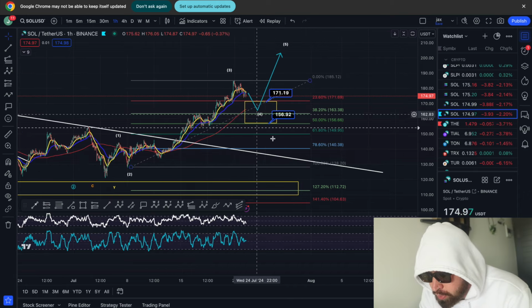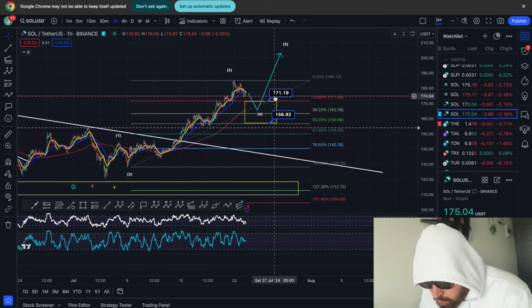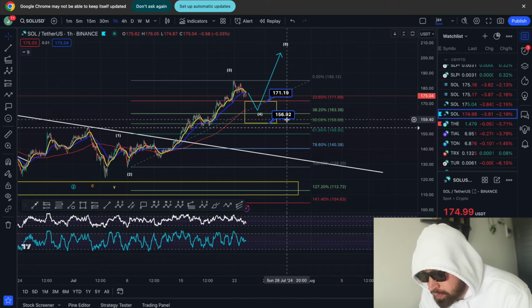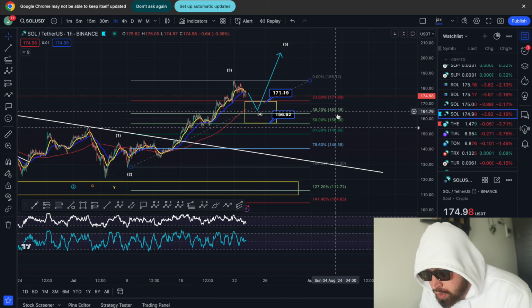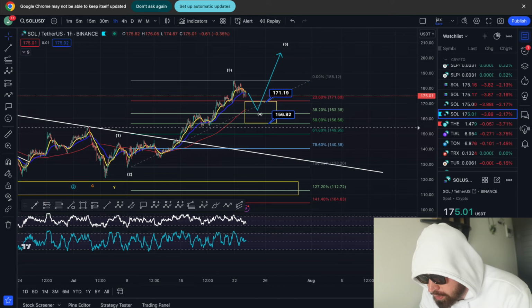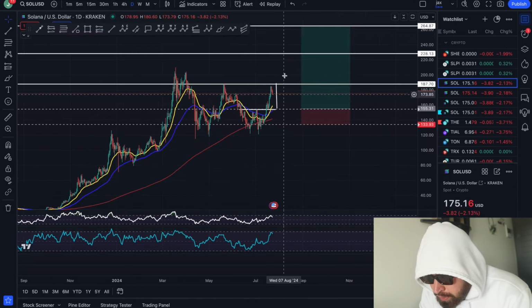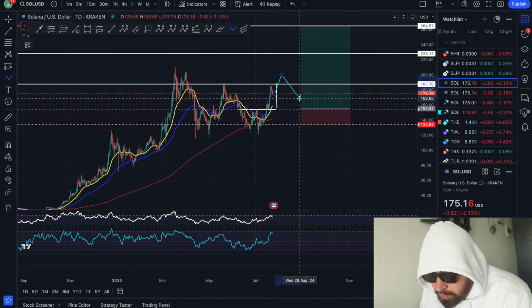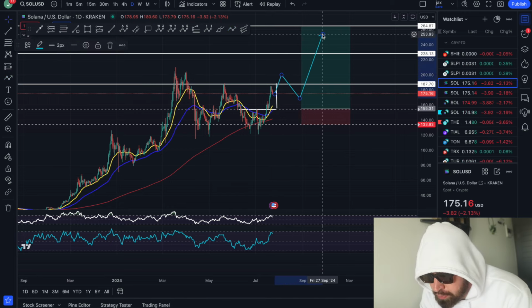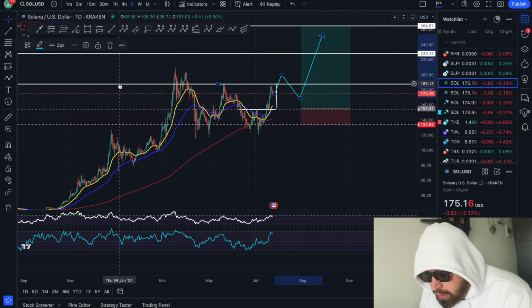Now we're pulling back into wave 4. So we'll look for a bounce in between 171 and 156. Push up in the wave 5, complete that impulse, see a bit of a larger pullback, and then continuation back to the upside. Go up and hit our TP1. So basically what it's going to look like, we're going to push up, hit that TP1, complete the 5-wave move, see a bit of a larger pullback, and then push right up to TP2 and TP3. That's what I'm looking at.